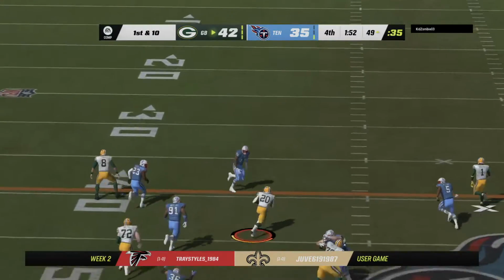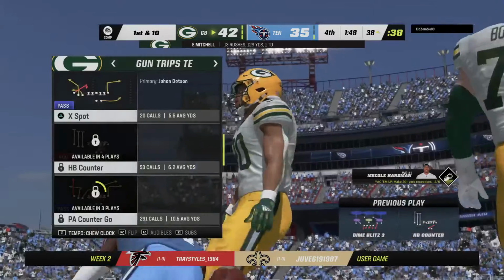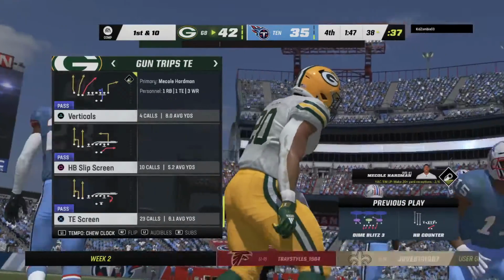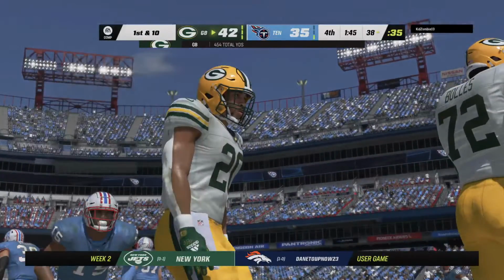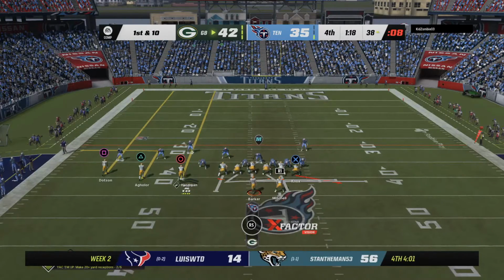On the counter, Mitchell. And some solid footwork there as he'll take this down to about the 38. 129 yards rushing for him now as his sensational afternoon continues.